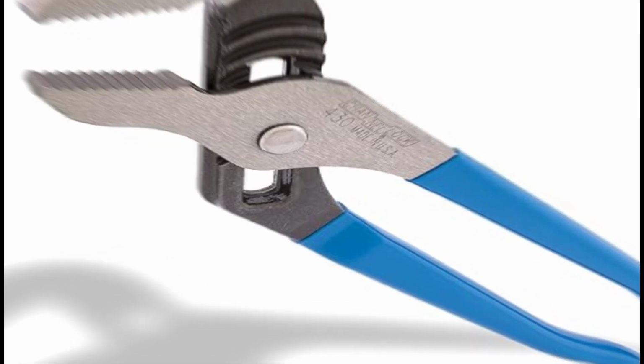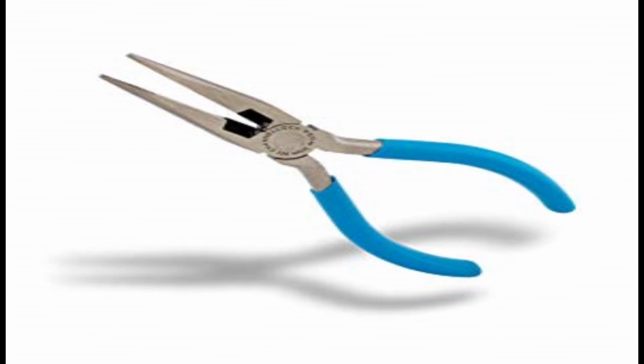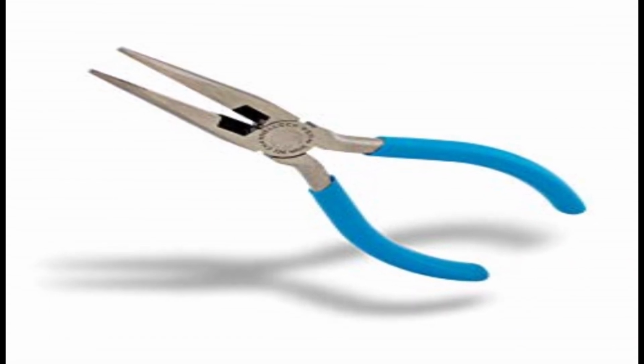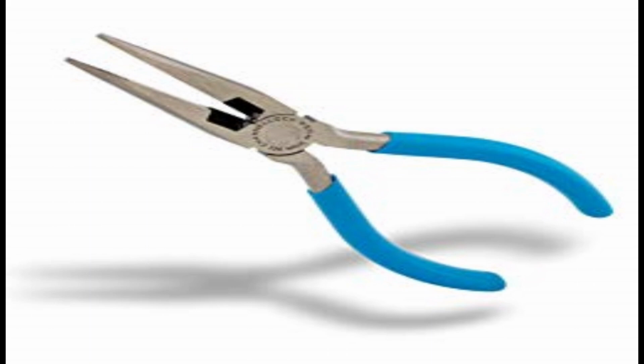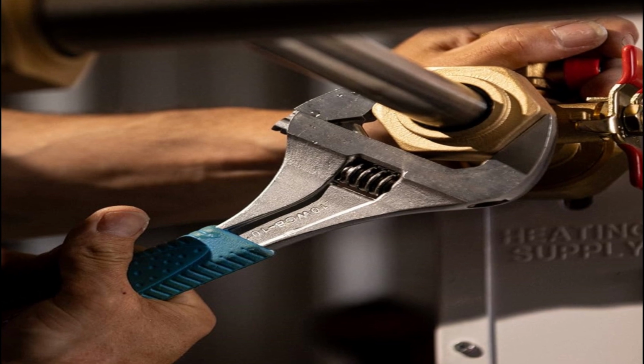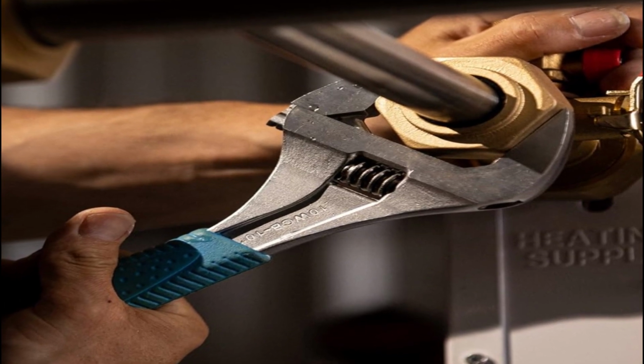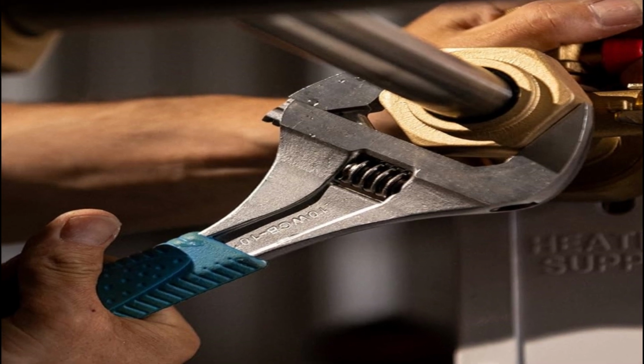The slip joint pliers and diagonal cutters also top the list, with the latter cutting through plastic and wire quietly and efficiently without sending shrapnel across the room. The needle nose pliers have the narrowest tip in the lineup, making them great for tight spots and precision work. All offer smooth action with little to no play. Long handles with a vinyl sheath provide ample leverage.